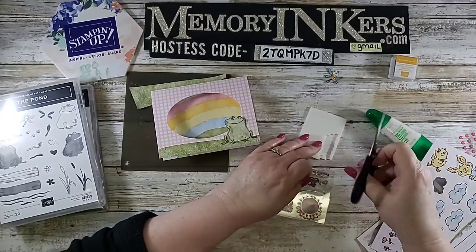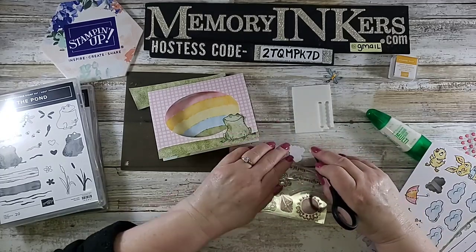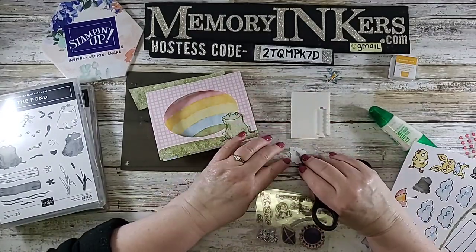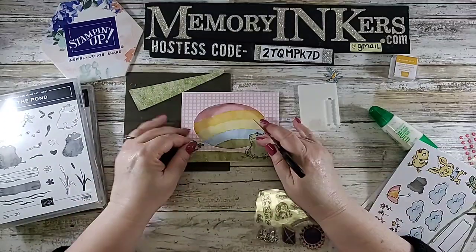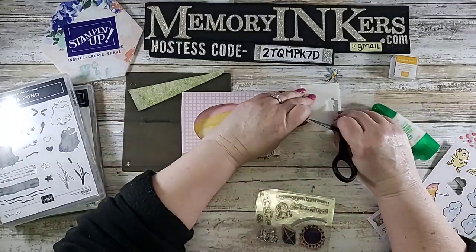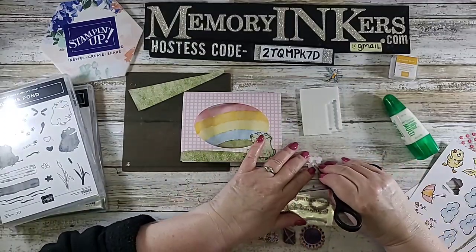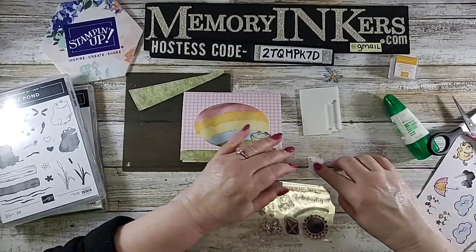It does come with dimensionals in the kit, as I showed you, but I like to use up what I have first. And I'm going to put it on the bottom of the frog because he's going to hang over that little oval opening. And I want to be sure I know where he's going to need to have it. So I want him to be with his mom. Okay. Assuming that's the mom. Could be the dad. Could be they're out for a fun day of, you know, bug catching. So pull off the backs of that.